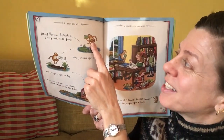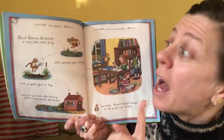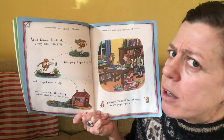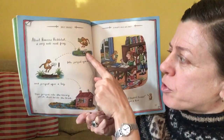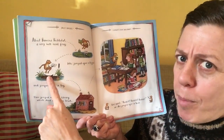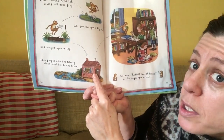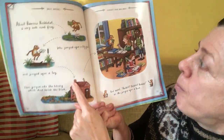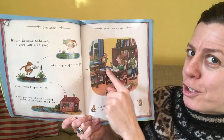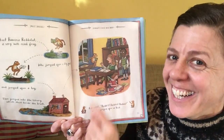Rabbit. Can you see it's a frog? And actually that frog is reading a book and bouncing. About Rowena Red-a-Lot, a very well-read frog who jumped upon a lily pad, boink, and jumped upon a log, boink, and jumped into a library which stood beside the brook, boink, and went, "Read it," as she jumped upon a book.